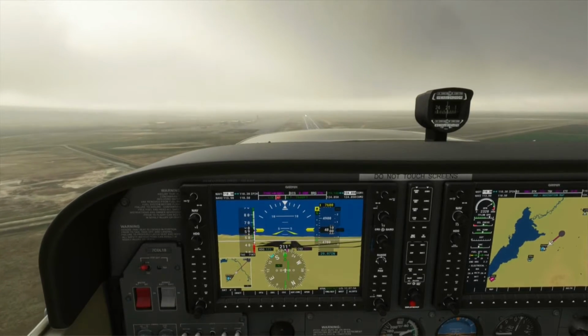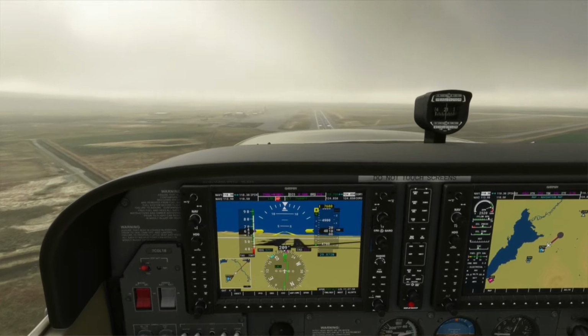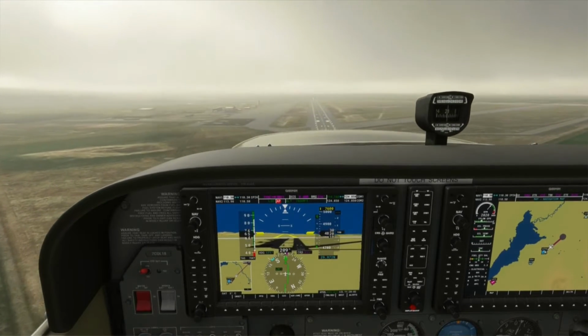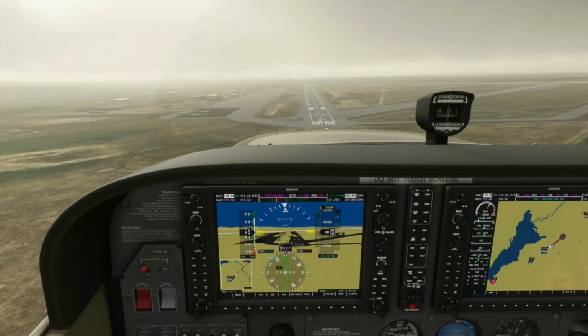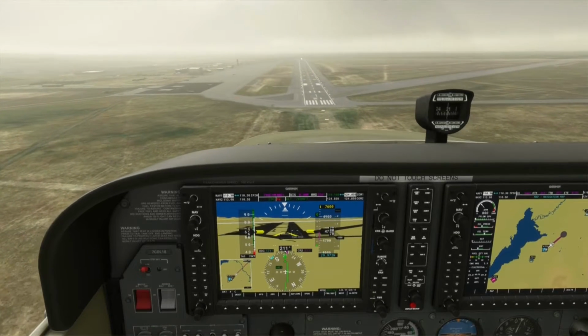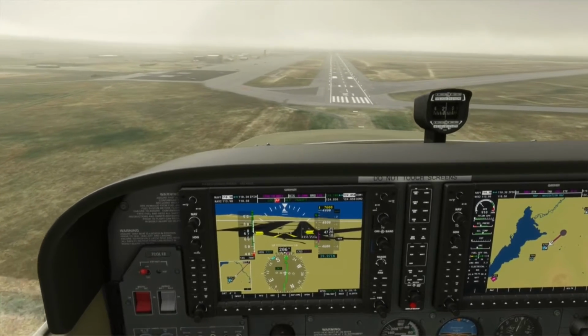So wind blowing from left to right at 27 knots. And it's kind of a headwind too, but left to right headwind, so it's not a straight crosswind. But we're coming in, and this is a little bit of an adventure here, so hang on.